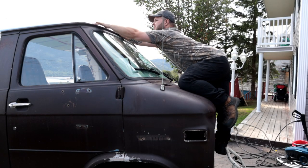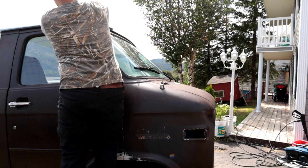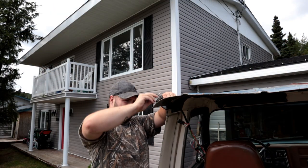Now that the weather's dried up, we're testing our rough cut roof panel for the first time. So we're just throwing it on there, and we're going to size up the situation. It's oversized, it needs to be trimmed, it's very rough, but we're going to see how it fits.